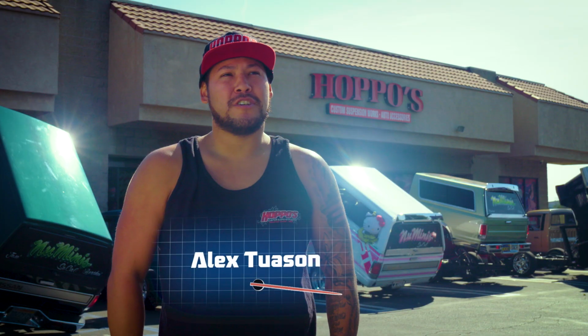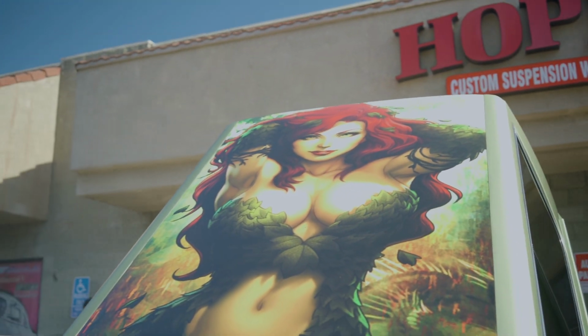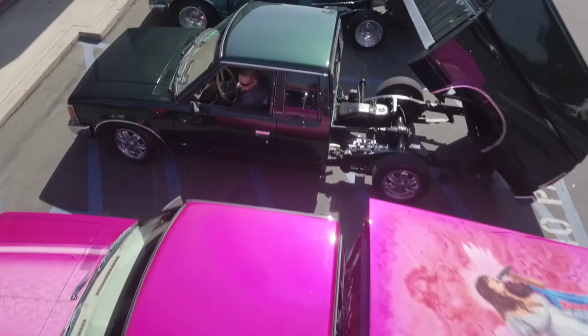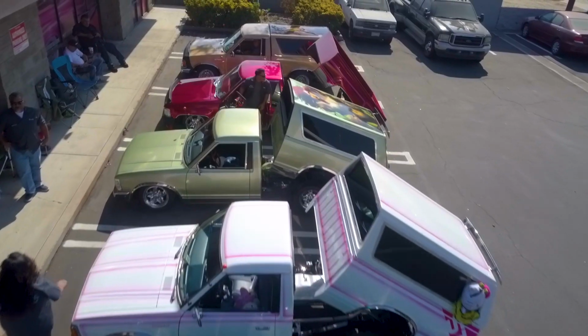We're in Ontario, California at Hoppos Custom Suspension Works. We have been operating for over 30 years. My dad, he's the original owner. We're just kind of following in his footsteps now. For sure, 100% California still holds it down for custom vehicles.